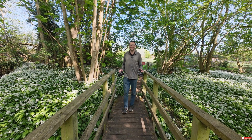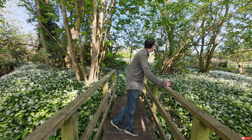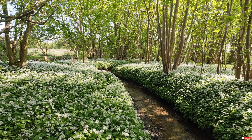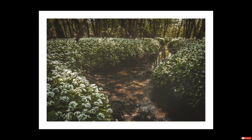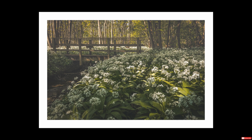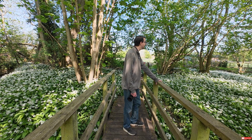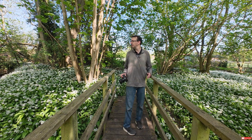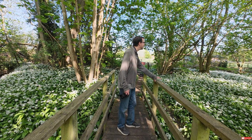Wow, would you look at this? This is stunning. This is one of the best spots where I've ever found wild garlic. That's why I say local knowledge, getting tips on where to go for certain shots from other photographers. It's photography gold. You can't pass up being given tips such as this one, you really can't.